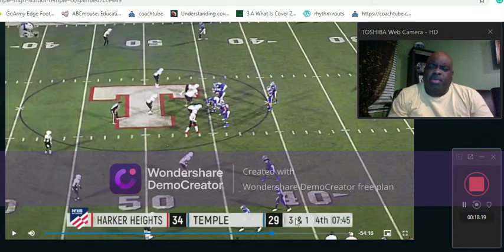Now, they do a bubble screen. He's going to try to follow him. If he does a bubble, comes around, he's going to come down. If he goes out deep, right there, he takes it. Let's say he's running a go, or he's running a flat, I mean an out. They say he's running a post.